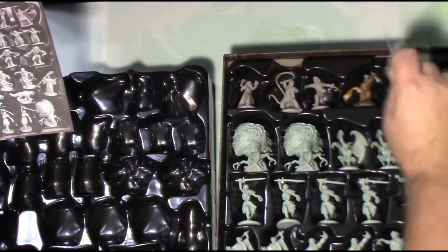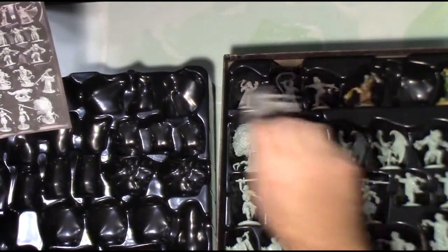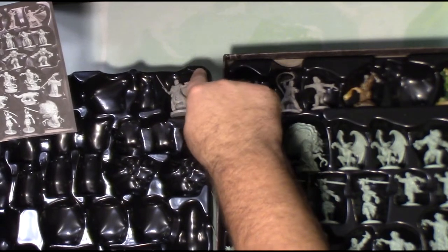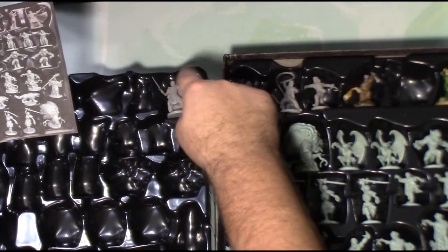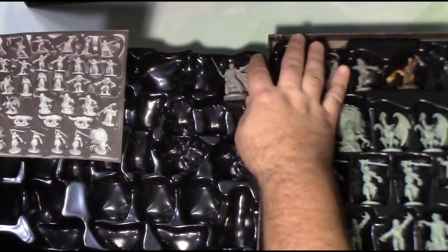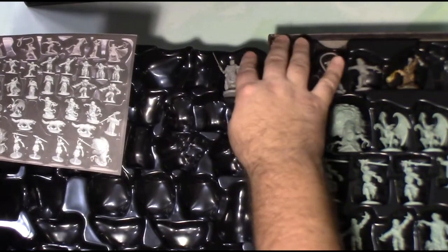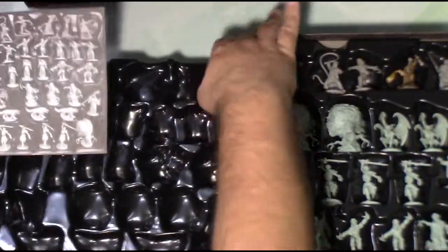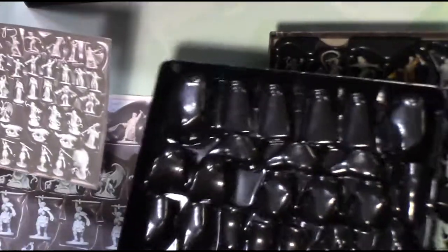Okay, let's try the Witch Hunter here. That's not too bad. He doesn't fit in there the greatest. His crossbow here sticks up a little bit above this black rim, so I don't think I like that. Whereas here, he sits down in. So I wish that he would have gone a little deeper on those or something.